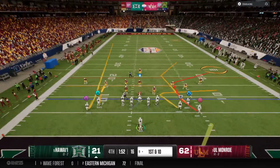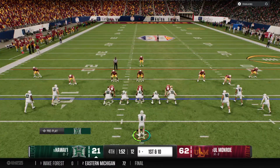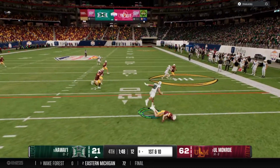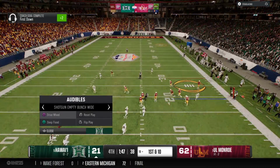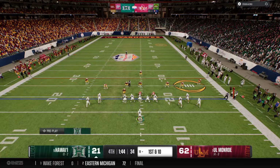Here comes the Hawaii offense back out there. They need a couple miracles here in the final 2 minutes to rescue what's been a very, very rough outing so far. It's a short completion to the tight end, and he'll get the first down yards before they finally bring him down. The clock is still running. They got to get set quickly.